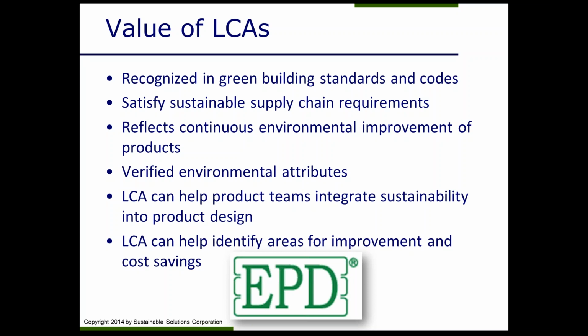And LCAs also satisfy requirements of companies and organizations that have sustainable supply chain requirements. For example, CBRE and the General Services Administration, or the GSA, they both have requirements and are training purchasing managers on how to use LCA data to purchase environmentally preferable products. In fact, I have a client who just very recently lost out on a multi-million-dollar sale because they haven't disclosed any transparency information on their products. Had they had maybe an LCA or an EPD, they would have made that sale, but instead the customer went with a different competitor instead.